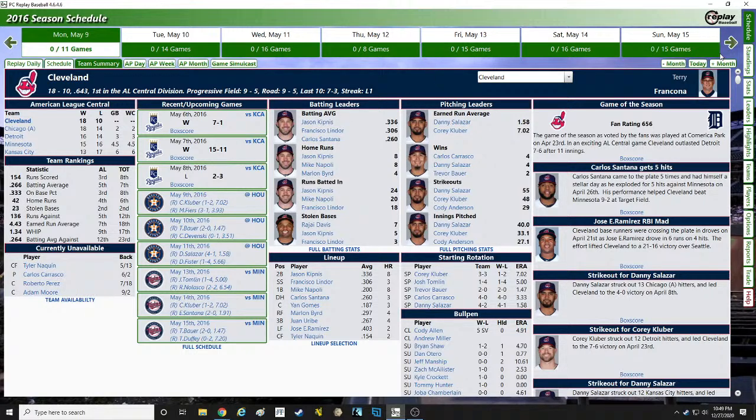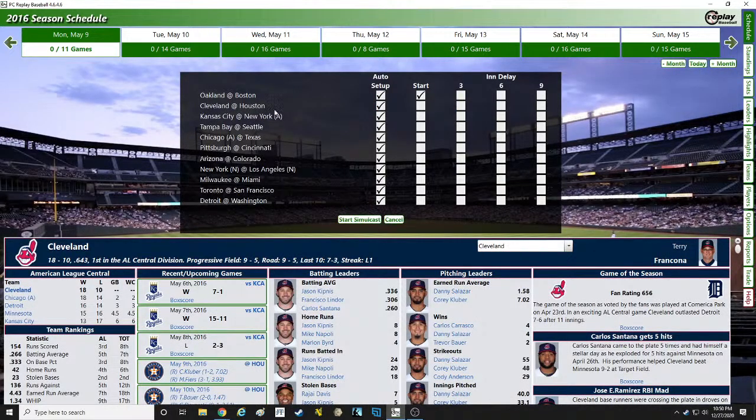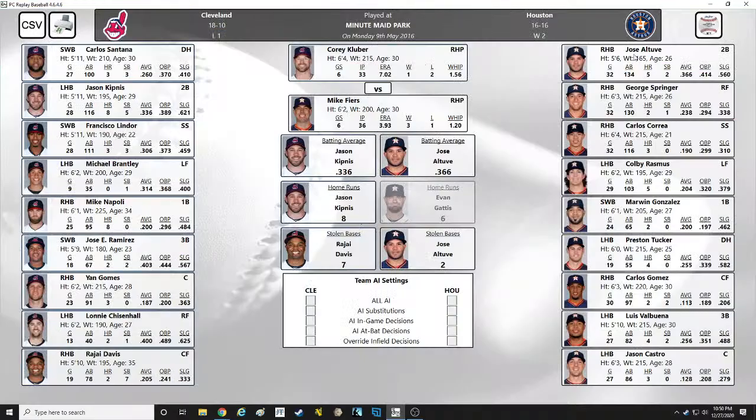Well, this is a game from May 9th. So we're going to game simulcast, and we are going Cleveland at Houston. There we are. And there are your starting lineups. Santana's the DH. Kipnis at second. Lindor's the shortstop. Brantley's at left. Mike Napoli's at first. Jose Ramirez is at third. Gomes is catching. Lonnie Chisenhall's right fielder. Rajai Davis is in center.